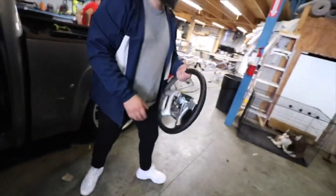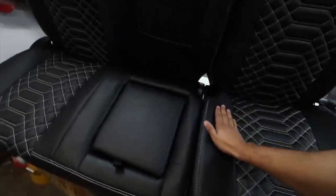So they're wrapping it. They should be wrapping it right now. They're not done all the way yet, but... Oh, this is the back seat? Yeah. Hey, y'all check out the back seat. Looks sick.